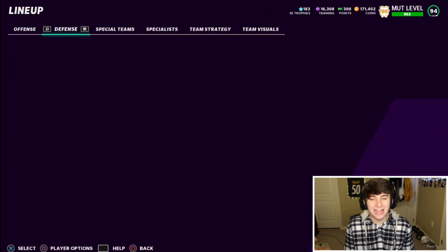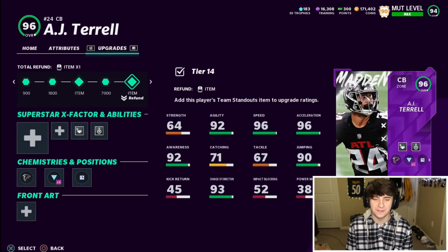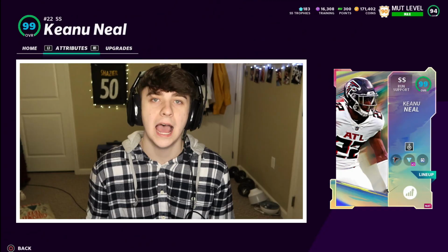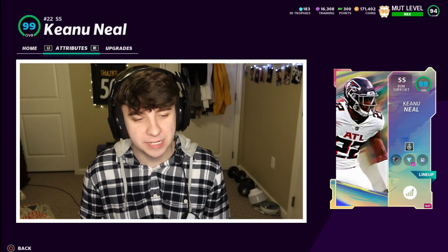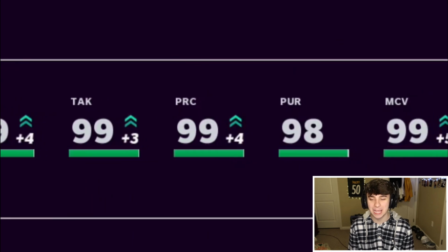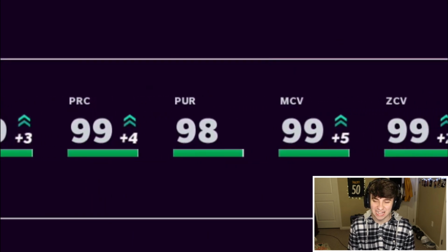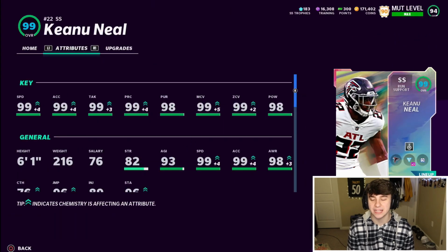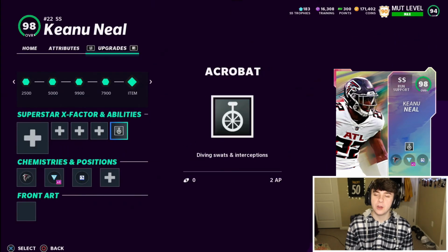Now I want to go over this AJ Terrell dude. The card is super fast. He's a 96 overall. He has 99 speed, 99 acceleration, 92 agility, 93 jumping, 97 play recognition, 99 man, 99 zone, and 99 press. Got acrobat and mid zone KO. I also want to go over the LTD card, Mr. Neal. 99 speed, 99 acceleration, 99 tackle, 99 play rec, 98 pursuit, 99 man, 99 zone, and 98 hit power. It's almost 99 everything. This card is ridiculous. And then rocking acrobat on him.